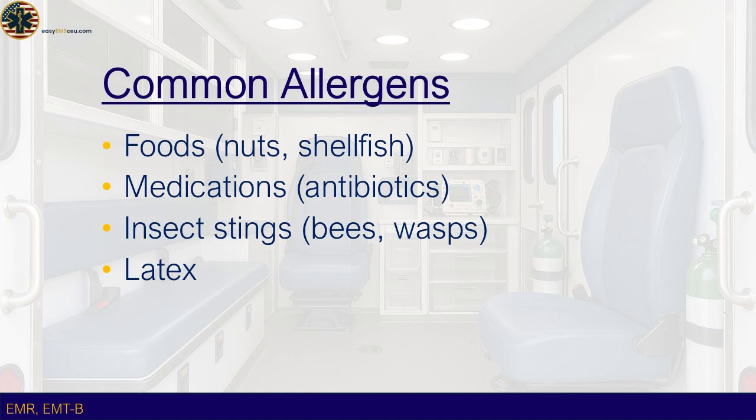Recognizing these common allergens is crucial because it allows us to anticipate and act quickly when patients present with early signs of a reaction. Always ask about any known allergies during your assessment and be prepared to intervene rapidly if symptoms develop. Early identification of the allergen can also help hospital staff provide more targeted treatment once you arrive at the emergency department. Keeping these triggers in mind during every patient encounter helps ensure you're ready to deliver the best possible care.